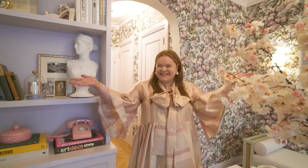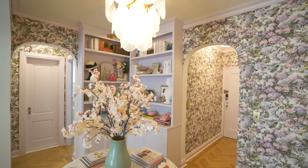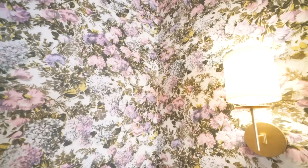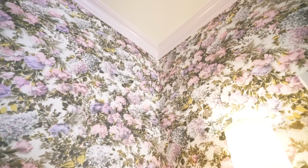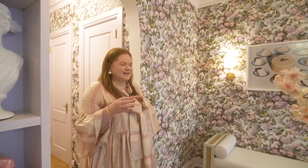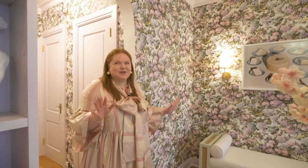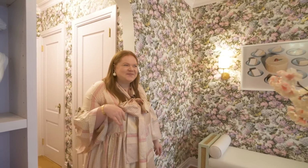Okay, this is the foyer. This is the first thing that you see when you walk into my apartment, which is so fun and exciting. Obviously, the one thing that you cannot miss is the fabulous wallpaper. This is actually the first thing that I picked out. Before I even got the apartment, I knew that this was the wallpaper that needed to go somewhere. So I sent this to my designer, and I thought, we have to make sure that we incorporate this in some way, and the perfect place for it was in the foyer.